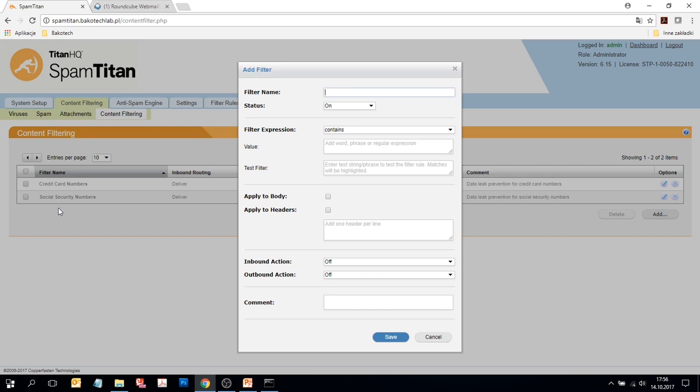You can specify precisely where SpamTitan should look for the pattern: at the beginning, at the end, in the whole message, and you can define the pattern's value using regular expressions or just a phrase. Each filter can be applied to inbound or outbound traffic.